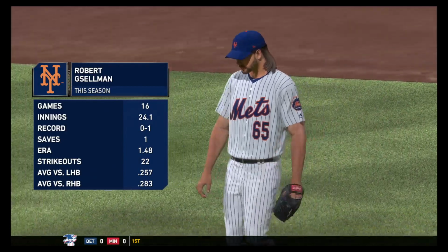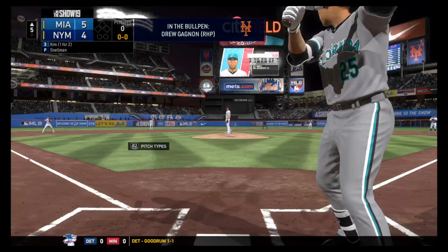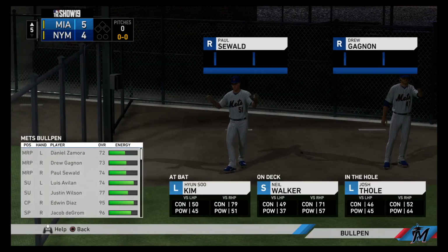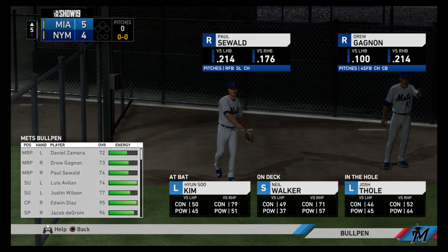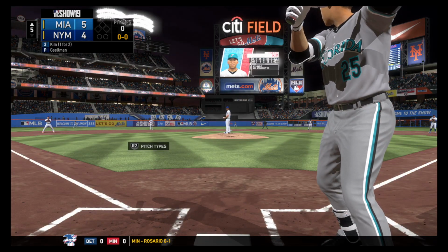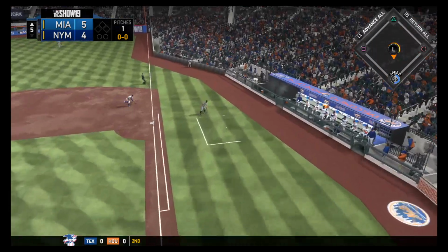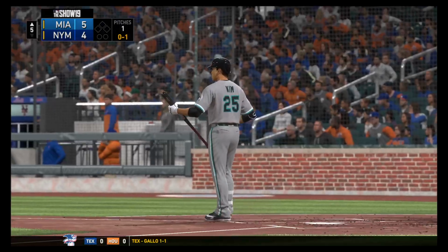Robert Gesselman, the 6'4" right-hander, comes in out of the bullpen to do the pitching. 65. Robert. Striding in once again. A hit in 2 tries so far. He's ready. Here's the first offering. Now a ball grounded foul over toward the coaching box.